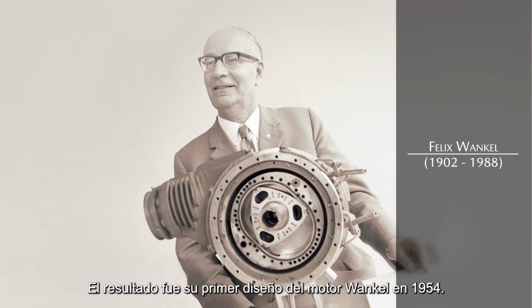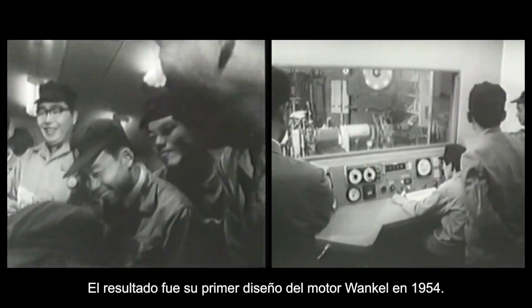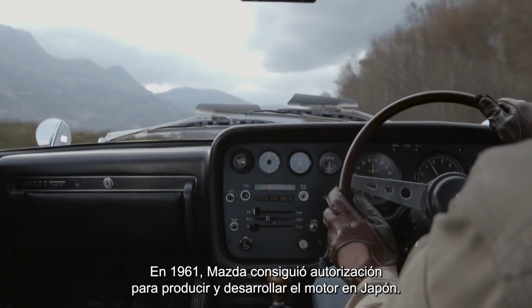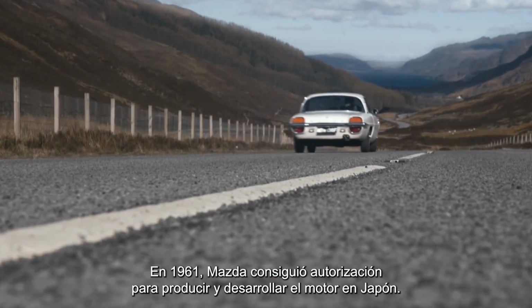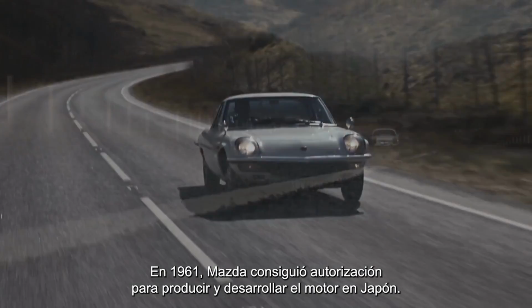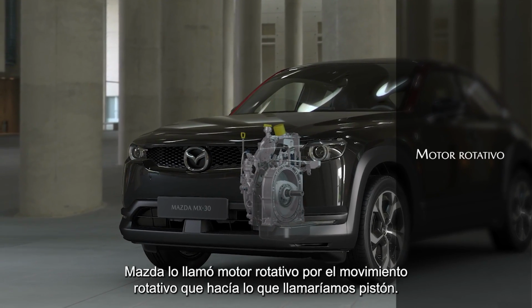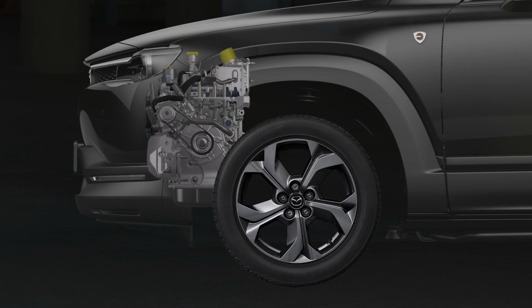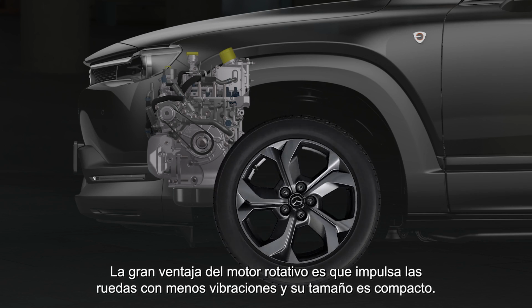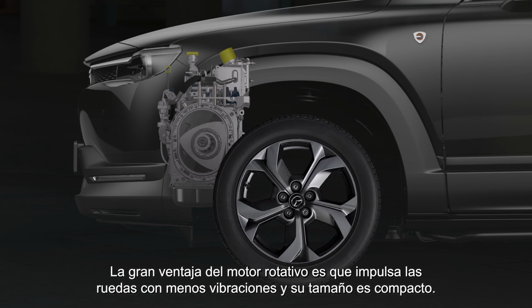This resulted in his first design of the Wankel engine in 1954. In 1961, Mazda obtained the legal rights to produce and develop the Wankel engine in Japan. Mazda named it rotary engine due to the rotational movement of what could be called the piston. The strength of the rotary engine is that it drives the wheels with fewer vibrations and is compact in size.